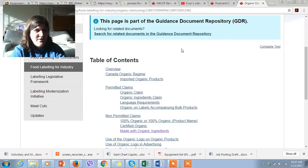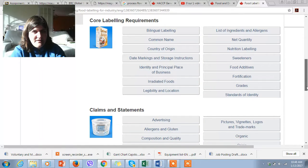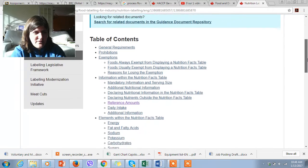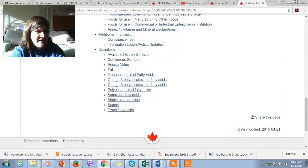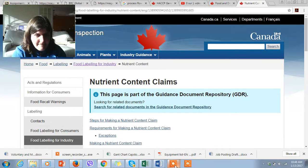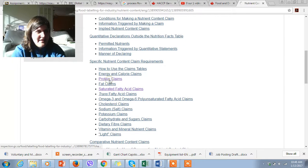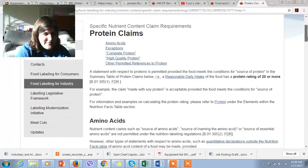If I want to go back, what if I wanted to do my protein claim? That would be a nutrition labeling issue. Or is it a nutrient content claim? Actually, as we're going through here, it is not under that tab. It is going to be under claims and statements, and that will be under composition, I believe. Oh, no, nutrient content. So, for example, I wanted to make a protein claim. Here we go. I'm going to click on protein claims and identify exactly what are the regulatory requirements for me to be able to make a protein claim on my muffin.